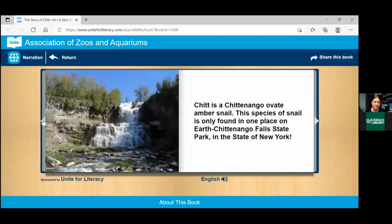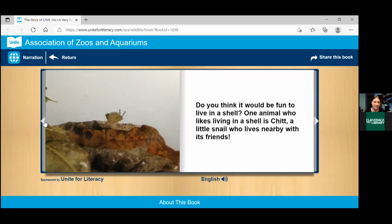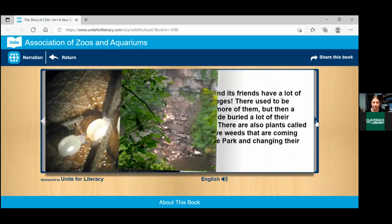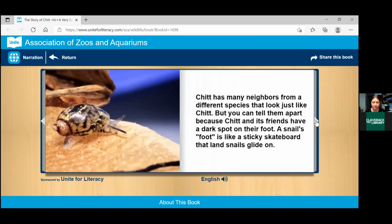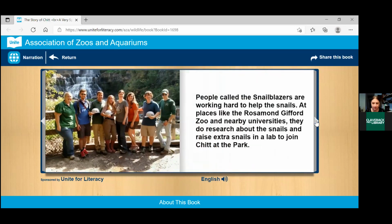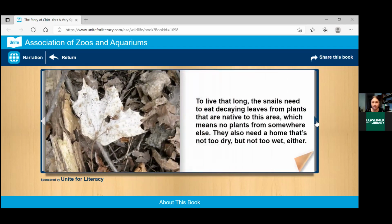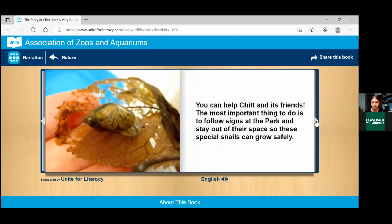Beautiful photos of the waterfall and cute photos of the snail. And it's just a really cool interactive book. And our group there, birthday celebrations, and different leaf litter that the snails like to eat.